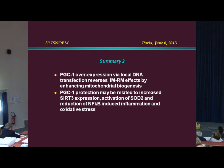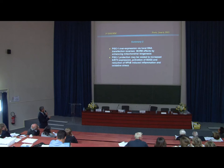So as a summary of the second experiment, PGC1 overexpression through the local DNA transfection reverses in part immobilization and remobilization's effect by enhancing mitochondrial biogenesis, and also reduces inflammatory markers and oxidative stress. And this protection may be partly explained by the increase of SIRT3 expression, because the increase of SOD2 activity would remove possible oxidative damage to the mitochondria and reduce NF-kappa-B induced inflammation.